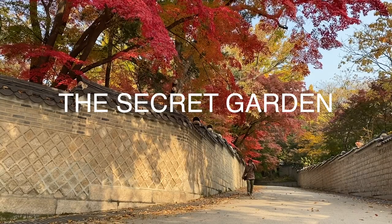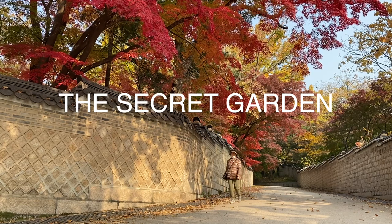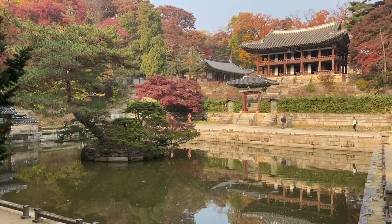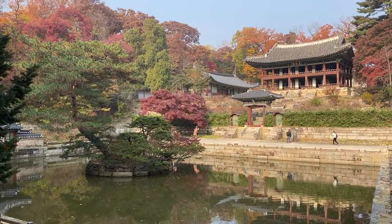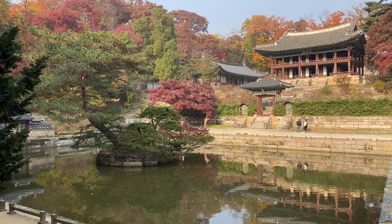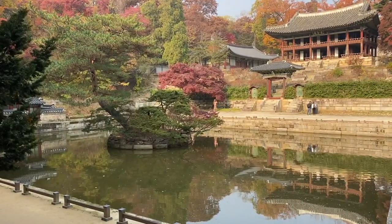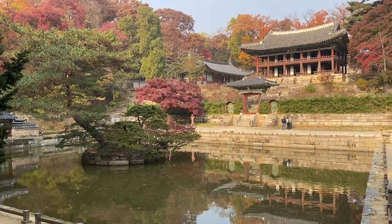Goodness. This is only the entrance to the secret garden, and as we go further and further along these ancient walls, it leads us into this. How magnificent. So of course it's not just a garden, but then there's different little villas, ponds, all for the kings and queens back in the reigning days of the Joseon dynasty.